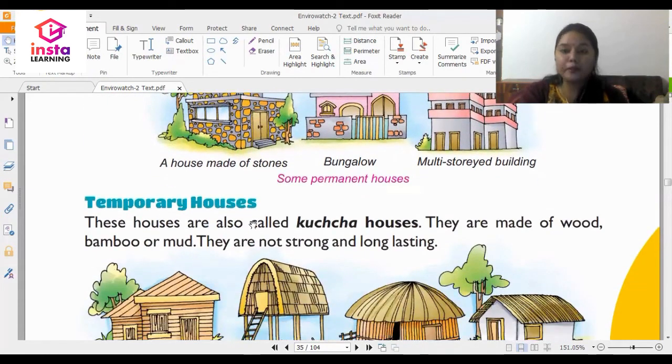Then you have temporary houses. What is the meaning of the word temporary? It means something which is there only for a short span of time. These houses are also called kacha houses. They are made of wood, bamboo or mud, and they are not strong and long lasting. And because they are not strong and long lasting, they are called kacha houses or temporary houses.